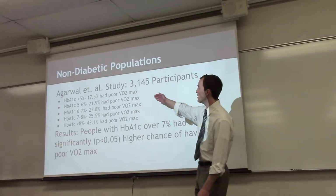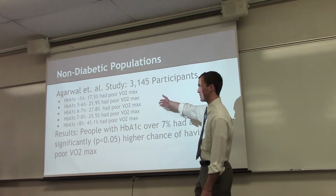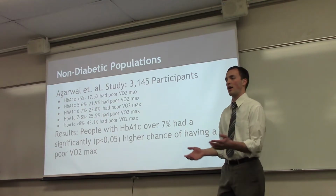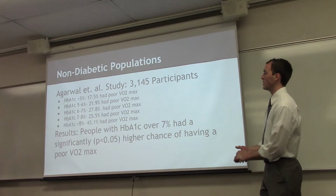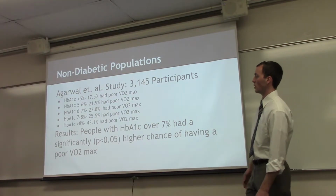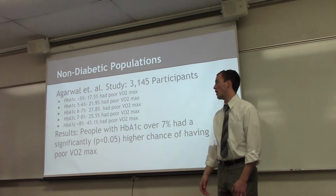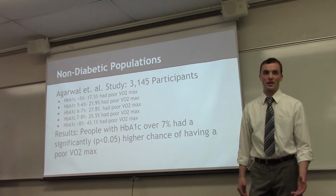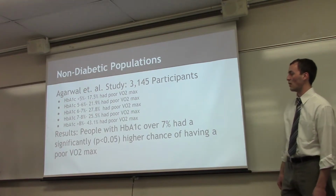And as you go up, you see that as their hemoglobin A1c levels increase, the percentage of the subjects who were not very fit, who had poor VO2 max, increased as well. So in the hemoglobin A1c over 8% group, a full 43.1% of them also had a poor VO2 max. And the p-value for that was 0.05.